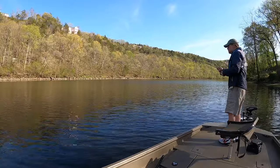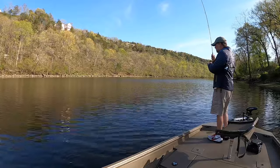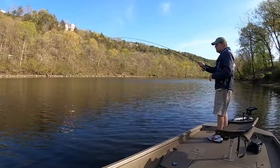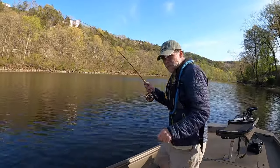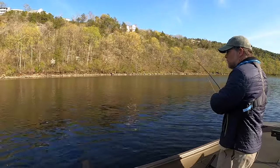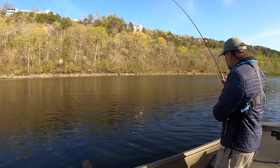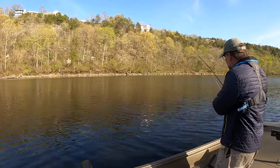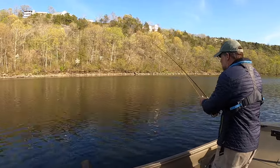Almost positive I got him on the scud. So that means I got him on 7X, so I can't put a lot of pressure on him. Excuse me, Jack. Get a little bit. This fish has jumped 3 times. Sticking just a little bit.